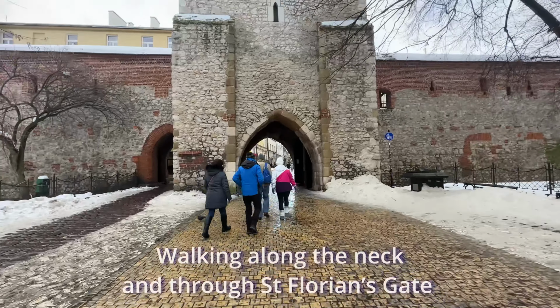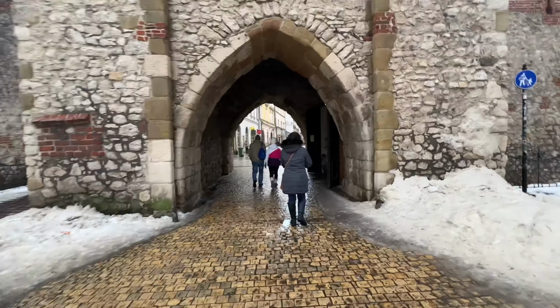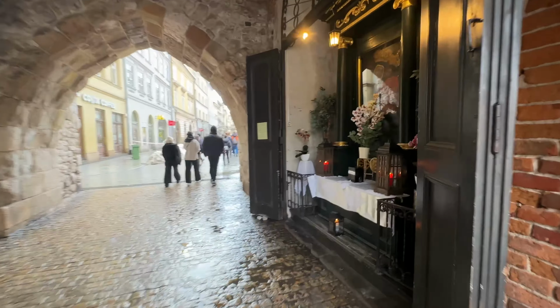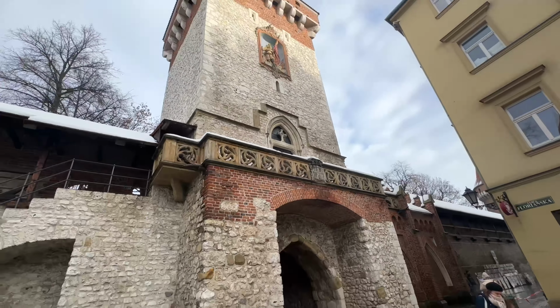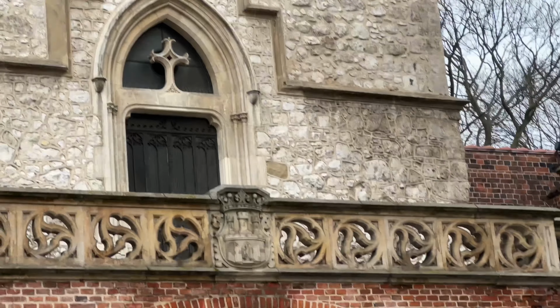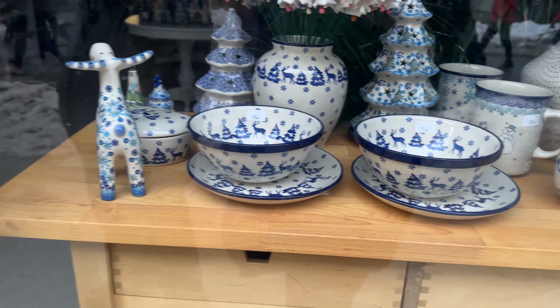Heading through the centre of the defensive walls into the old town of Krakow. I would say at one stage you were able to actually climb the gates, walk a bit of the walls, but not today. All the Christmas porcelain. Yep. I've only done minimal research for Krakow, so I'm really excited to see. I know what we want to see, and I know the reason that we're here is for the market, but it looks like a really cool place.